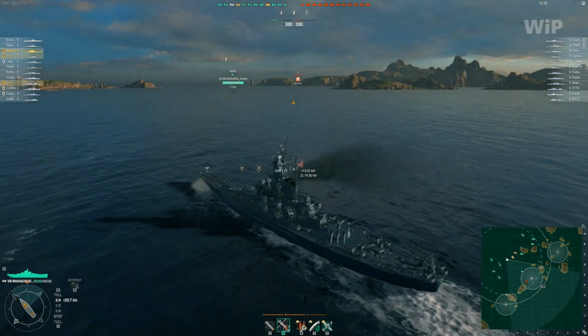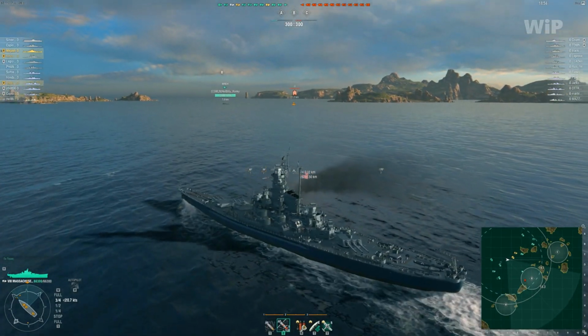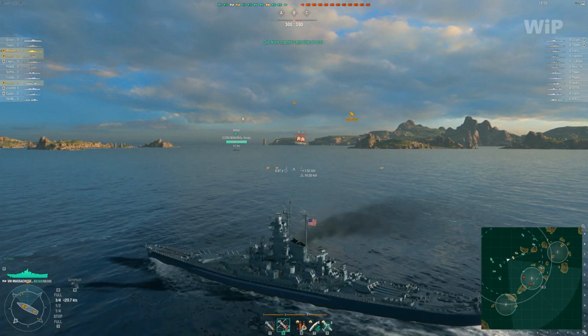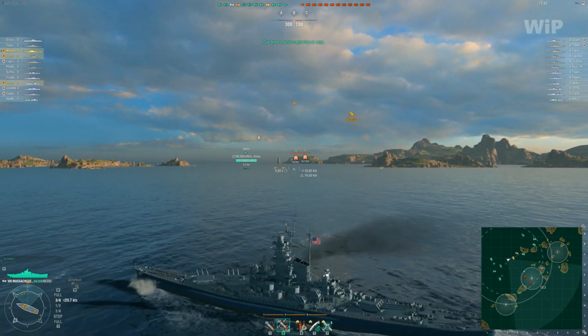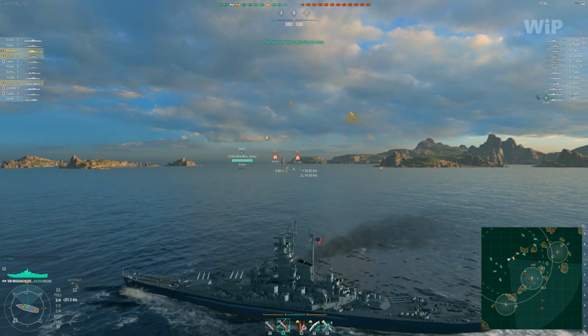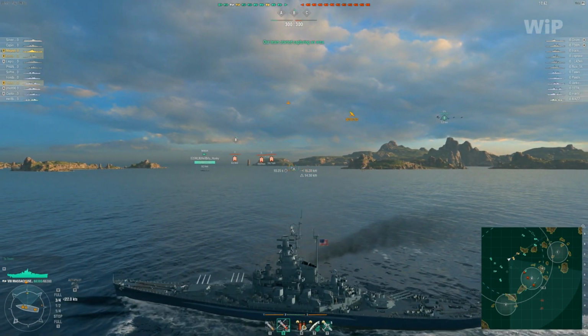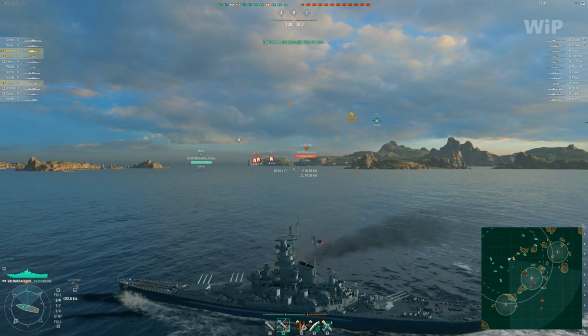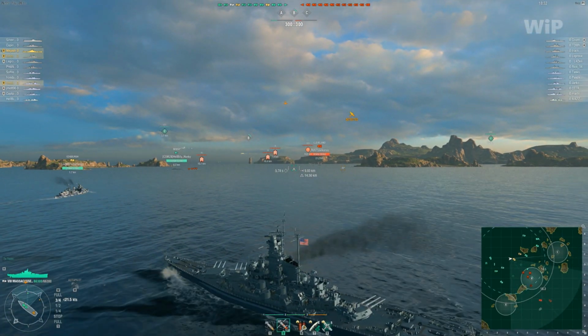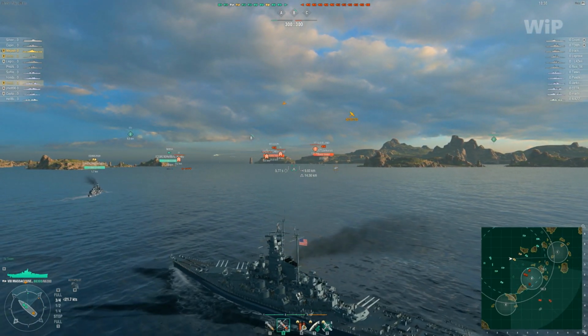Now with the Massachusetts, you have a 30-second reload at 18.3 kilometers with 243 meters of dispersion. So this is going to be pretty similar to German battleships. If you've ever played a German battleship like the Tirpitz or Bismarck, it's going to be pretty similar to that. At least that's what it felt like to me. AA is only 6 kilometers, so you don't get that extra boost. But you're still knocking 151, at basically 1.2 kilometers closer, with the 14.5 captain.